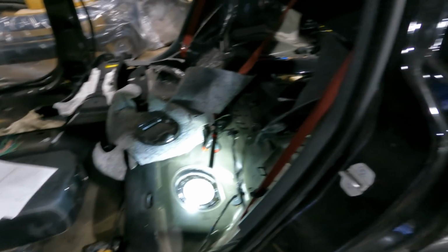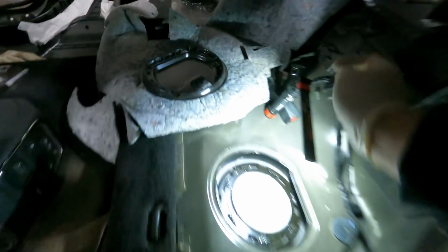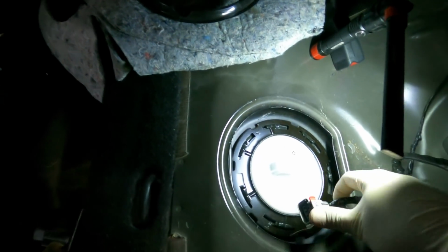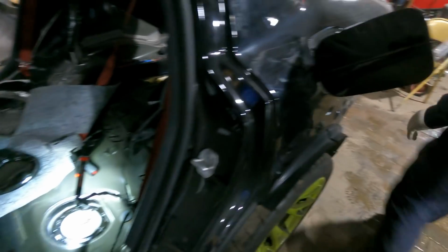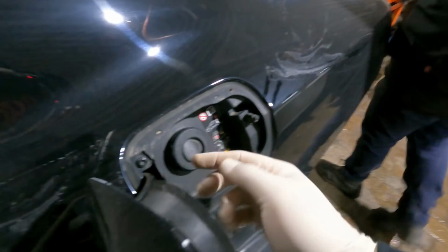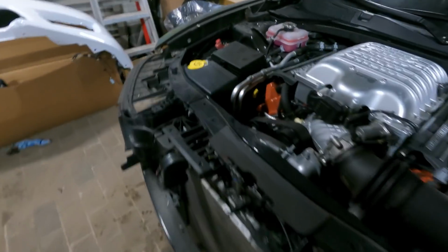Okay, that's not supposed to happen. I know what's wrong with it. Ain't got no gas in it. Now we're gonna plug it in, try it out. I'm not gonna lock it. I'm leaving it like that. It needs a jump, right? No, I'll put a brand new battery in it. All right, should be good though.